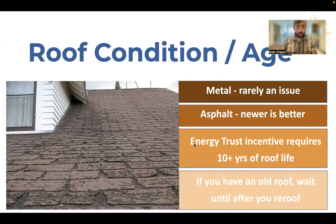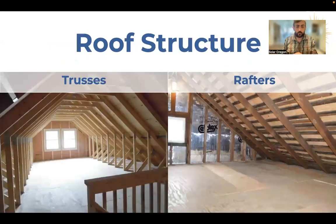To get the Energy Trust of Oregon incentives requires at least 10 years of roof life. And so there's a little bit of a mechanism built into the Energy Trust incentive itself to make sure that you're thinking about your roof condition. Your solar contractor can take a look at your roof and tell you whether you should wait to install solar.